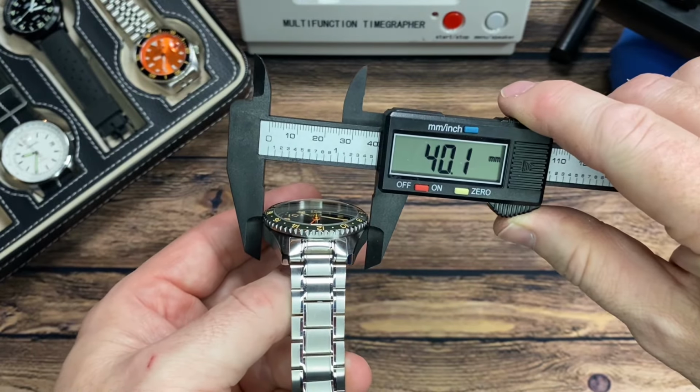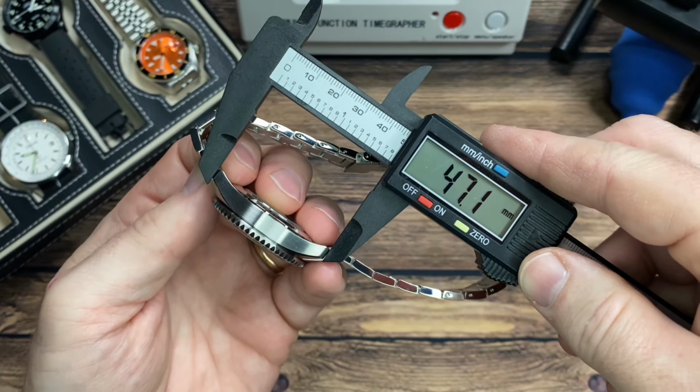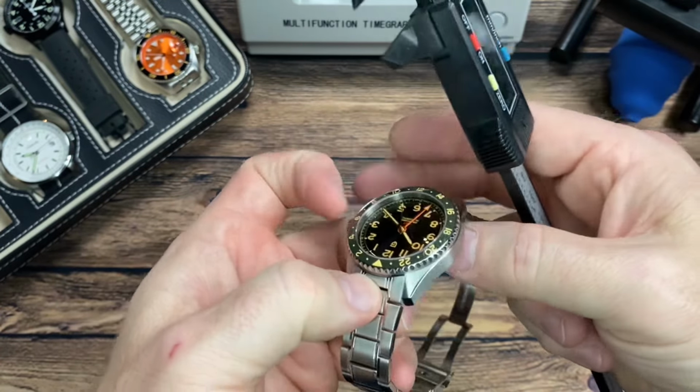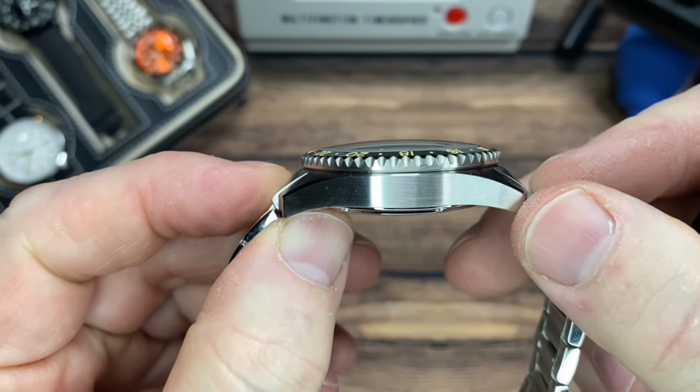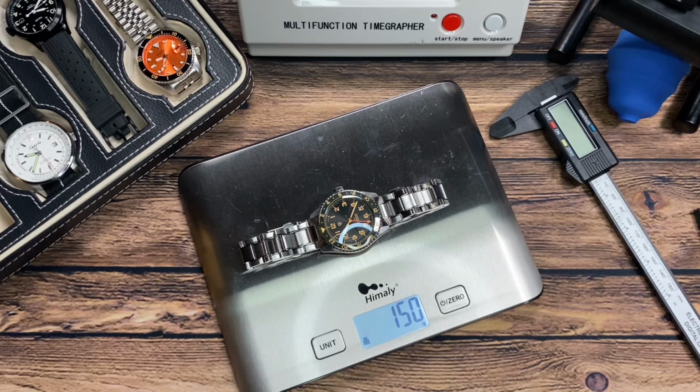Okay, we got a 40 millimeter case diameter, 20 millimeter lug width, and a lug-to-lug of 47 millimeters, and a thickness of 14 millimeters from the bottom of the case back to the top of that double dome sapphire crystal. And the crown measures 6.5 millimeters in diameter, and it weighs 150 grams with all links on the supplied bracelet.